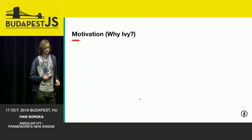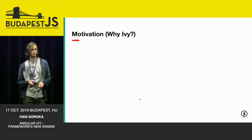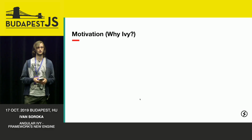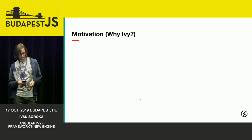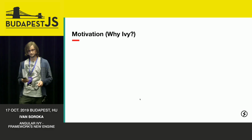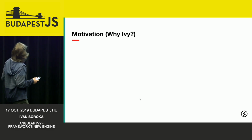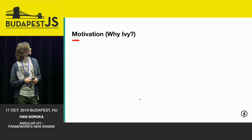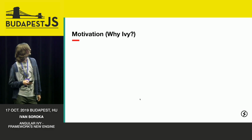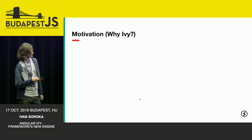And the second notable reason is Angular Elements, which is Angular's implementation for custom web components. And so the Angular team set some goals for themselves to achieve in order to improve the framework for those reasons.